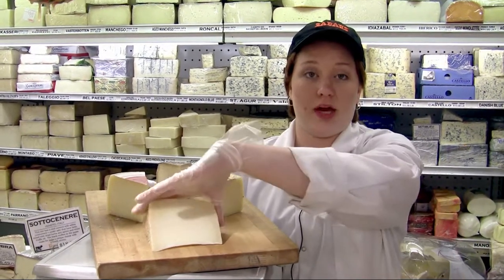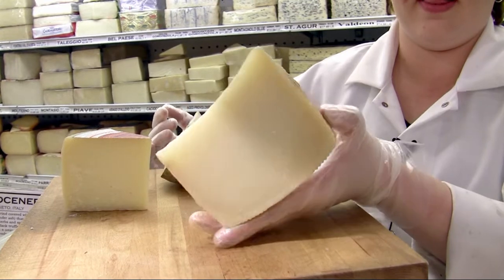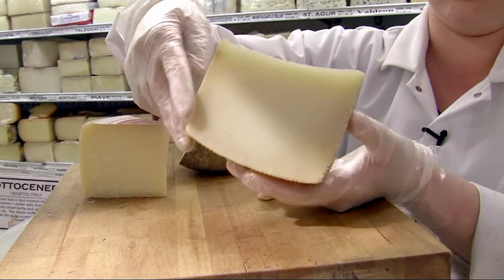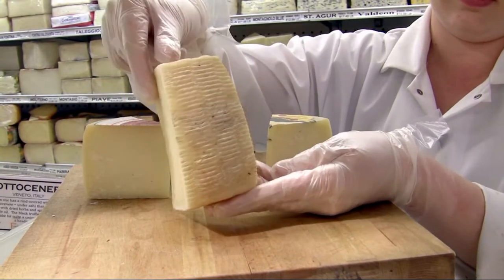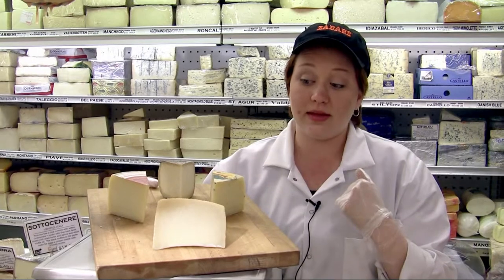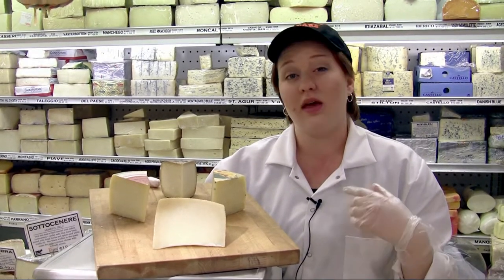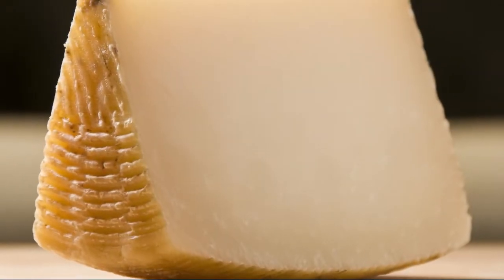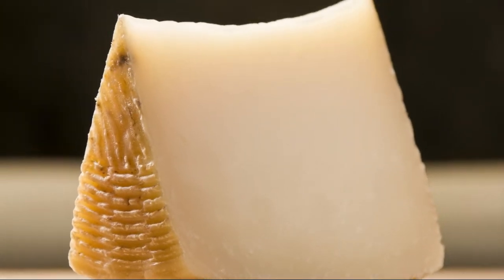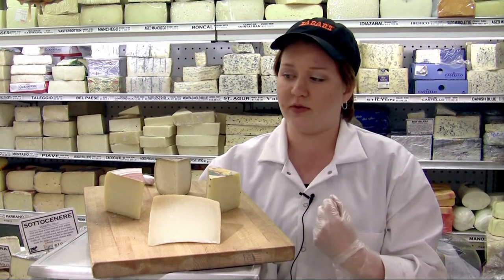It is a little bigger in shape than some of the others, and it has a wonderful nutty sweetness to it that is just absolutely fabulous for snacking, perhaps with some olives or something like that. It is also very versatile, often used, as many Pecorinos can be, in cooking or perhaps as a breakfast cheese as well, because it has that milder, sweeter flavor profile.